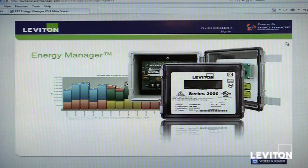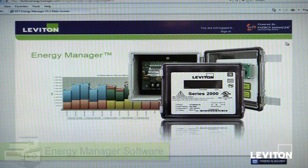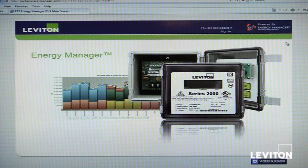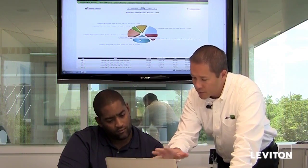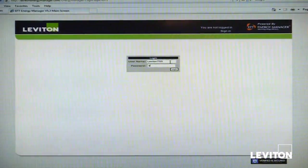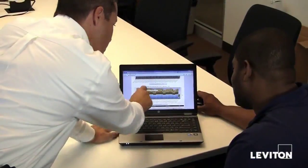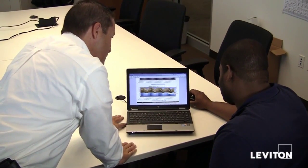The third element of the Leviton Energy Manager is our powerful web or cloud-based software solution. Once the meters and hub are installed, the hub then pushes interval or every 15-minute data to the Leviton managed server in near real time. From any web-based computer, users can log on to levitonenergymanager.com and sign in with their username and password. The software is easy to navigate and provides simple, intuitive reporting to determine where energy savings can be found.